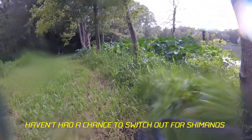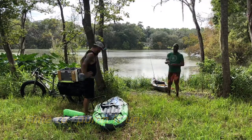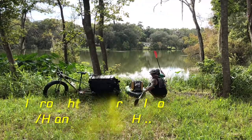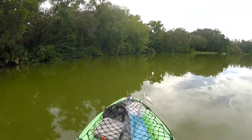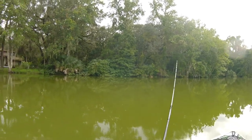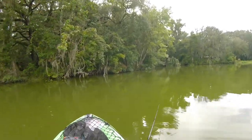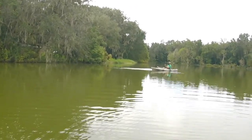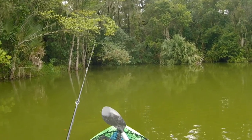I know, I was looking at the radar, I was like, it's not gonna last all day. There you go. Rattle trap. Oh, you got off. You're a little chatter. I knew there had to be something in there. On the third cast when you hit it.